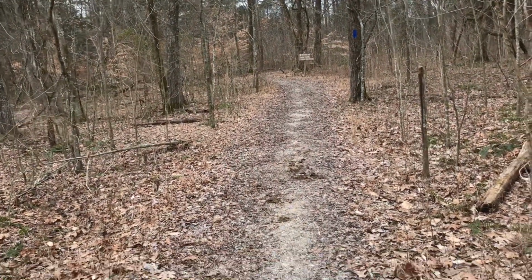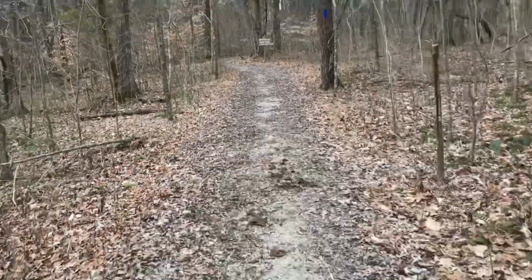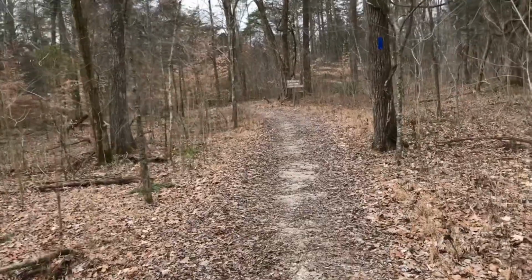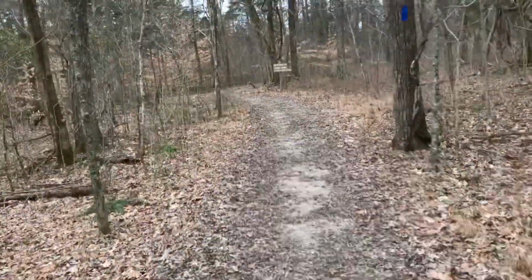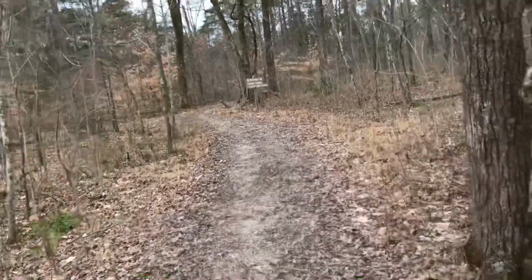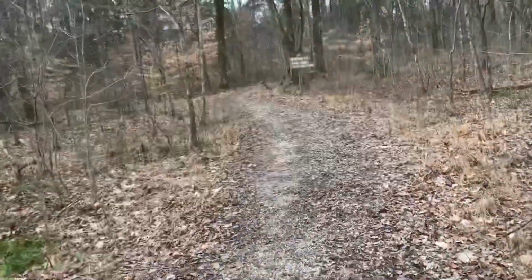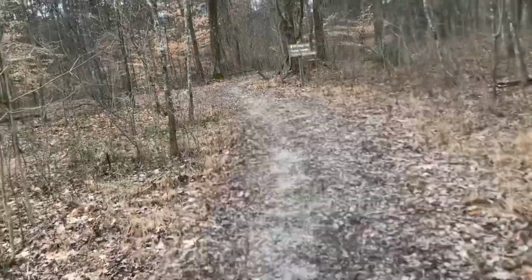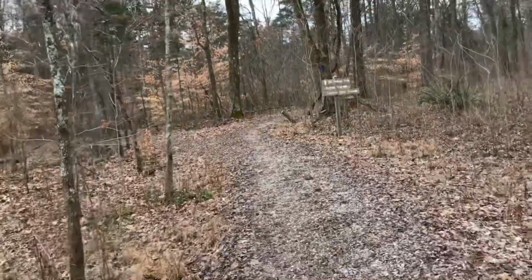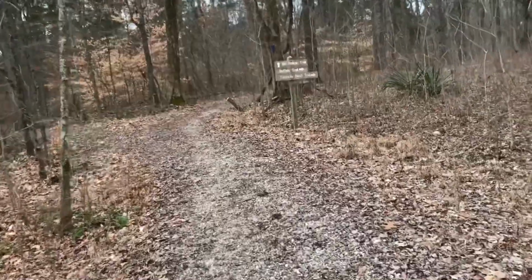Hey, this would be a quick 3-mile hike. So off we go. We'll be taking the Buffalo Creek Trail up to the Turnhole Bend Trail. Blue blazing it, and hoping to have a really good time. We'll check back in a little bit later.